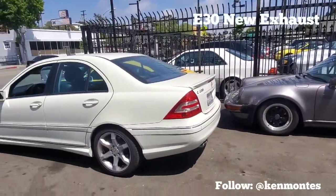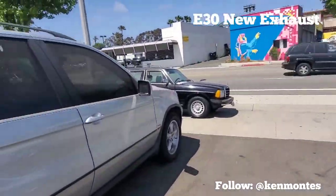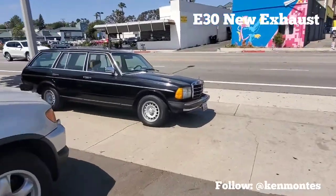I really like these C-Class ones. If I had more time to mess with another car, I'd get something like that. Check out this one.